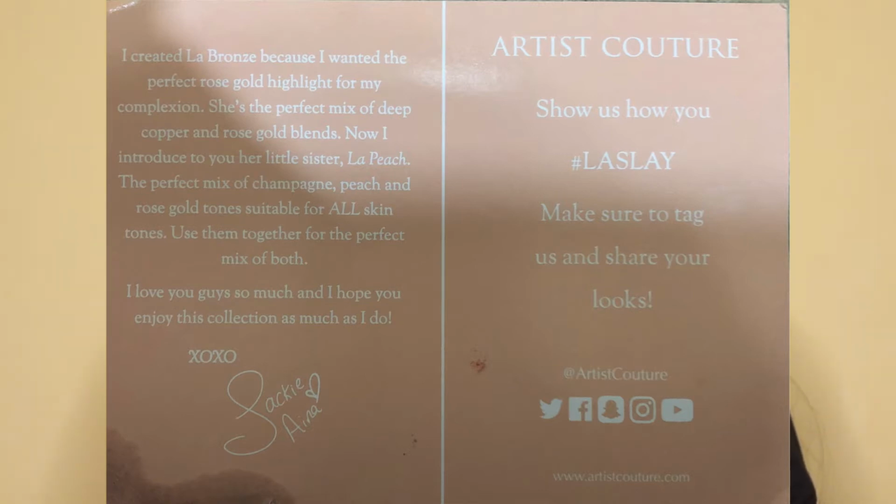She's a perfect mix of deep copper and rose gold blends. Now I introduce you to her little sister, La Peach, the perfect mix of champagne, peach, and rose gold tones suitable for all skin tones. Use them together for the perfect mix of both. I love you guys so much, and I hope you enjoy this collection as much as I do. XOXO Jackie Aina. Guys, this is so cute.